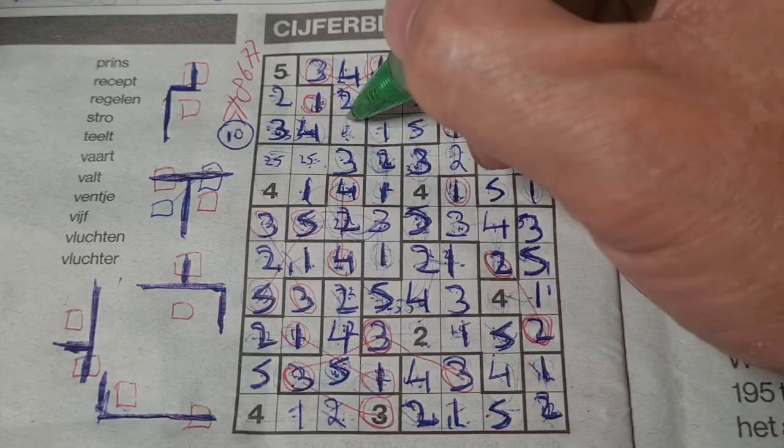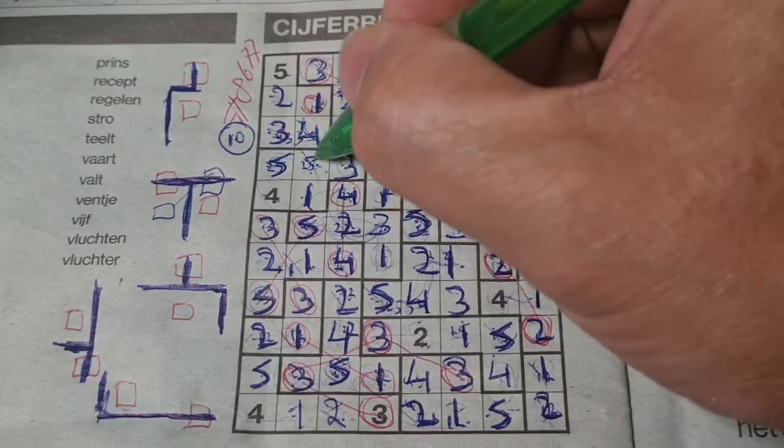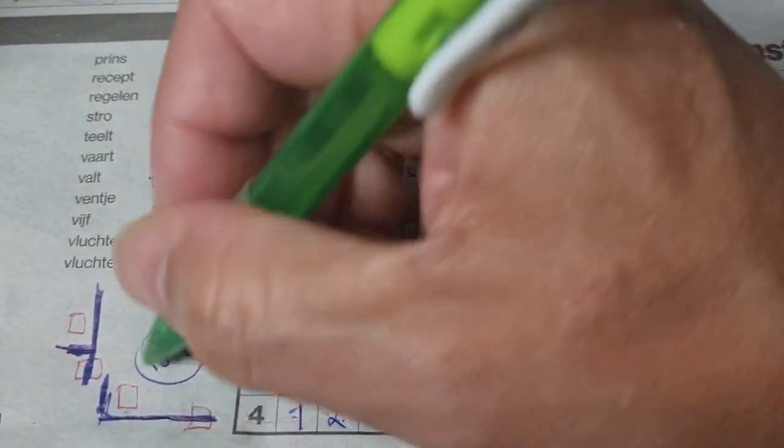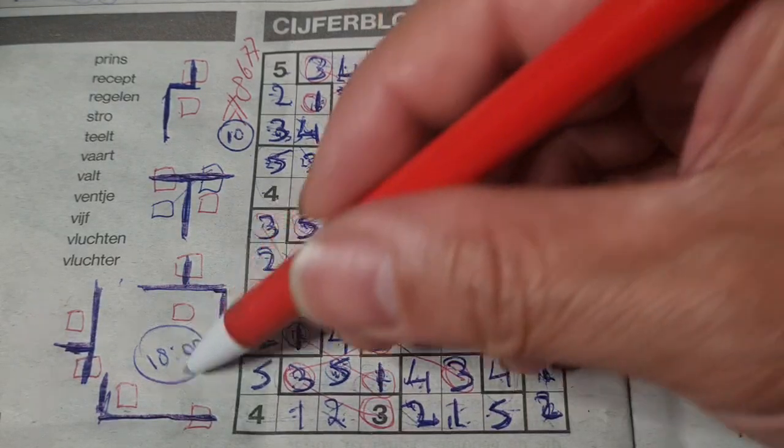1 box left in this T-shaped area for number 5. 2 and 5, we have 5 now. No 5 there. 5 should be here. 2 goes there. Finished in 18 minutes. Wow. I thought this one was a hard one, but 18 minutes.